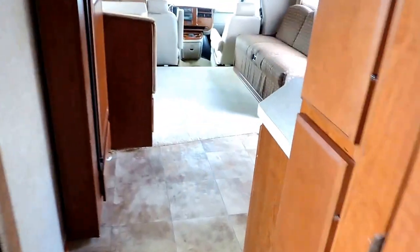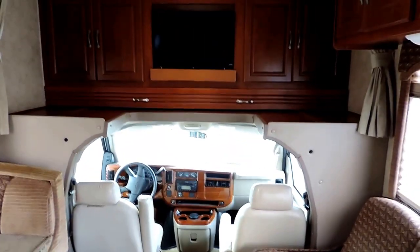Has central air in the ceiling, has the white padded panel ceiling, carpet back here in the bedroom, vinyl through the bathroom and the kitchen. Carpet up front. Very, very nice.